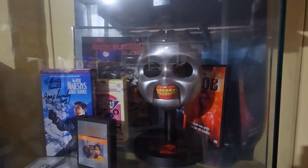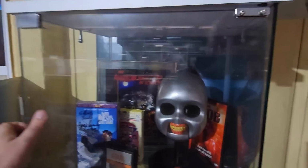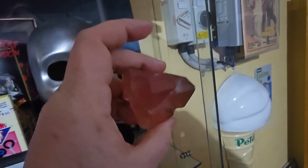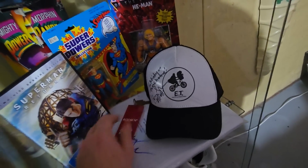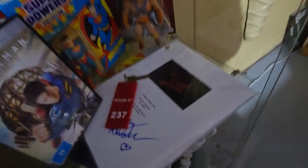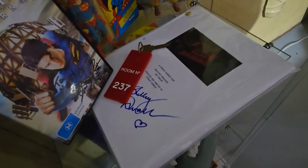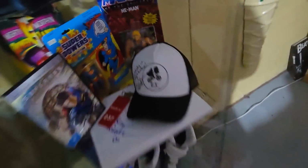Here we have Chucky's skull from Child's Play 2. That's a cool little piece. And if we open up the door, this is an actual piece from The Blob, the movie The Blob, at the end when it crystallizes, and I'm pretty sure I've already shown this in another video. Here's the room key 237 from The Shining, and it's sitting here with a script for The Shining that's been signed by Shelley Duvall, who sadly has recently passed away and is no longer with us. Rest in peace, Shelley Duvall.